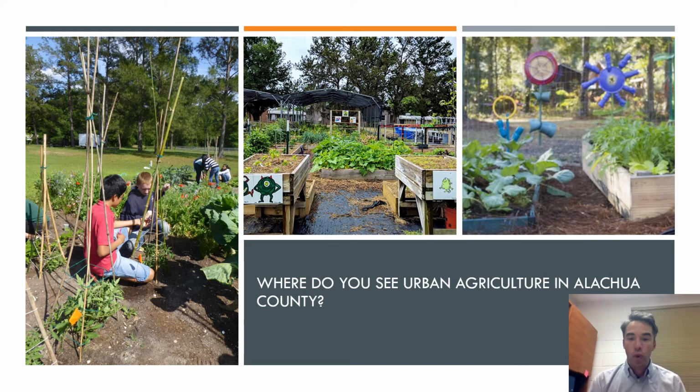So I want to ask you, where do you see urban agriculture in Alachua County? Sometimes we see it at our schools. We can see it at our local public schools or some of our private schools. We have agriculture or gardening beds. We have community gardens where community members come together and grow fruits and vegetables, as well as some pollinator plants to help with the production of those fruits and vegetables. And in some other places, we're just seeing it within our backyards, our neighbors' backyards, and our front yards, wherever people have the ability to start growing food. Are there any other places that you're starting to notice some urban agriculture in Alachua County? Please let us know.